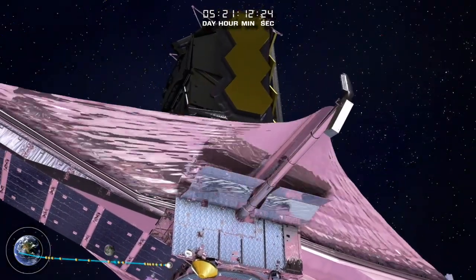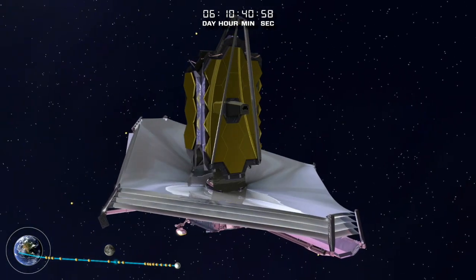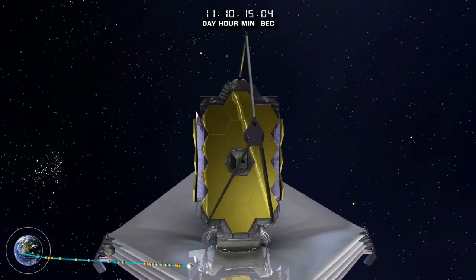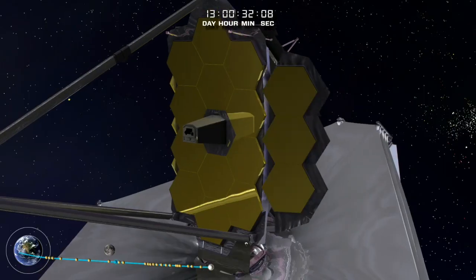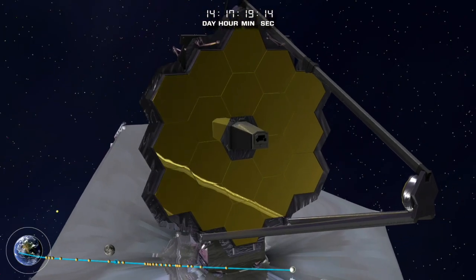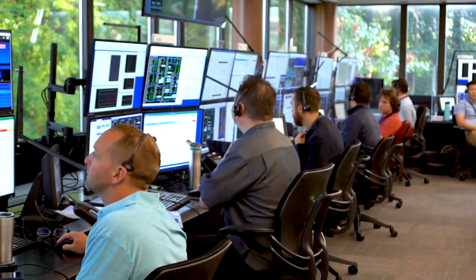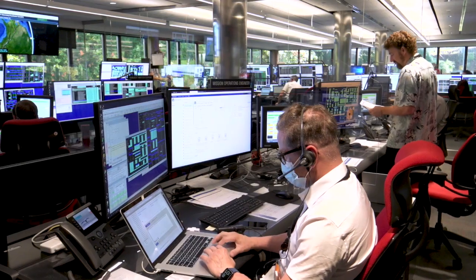We've done what we call small team rehearsals, where we just have the deployments team rehearse deploying their hardware on a simulator. We have lots of simulators that can simulate what actually happens, and they practice on that. And then we have what we call full team exercises here at the Mission Operations Center in Baltimore, where we bring in the entire spacecraft team, the entire flight operations team, and the deployments team, and we run through deployments here. We've done that multiple times. I don't want to say a number because I would get it wrong, but I know it's more than my fingers.